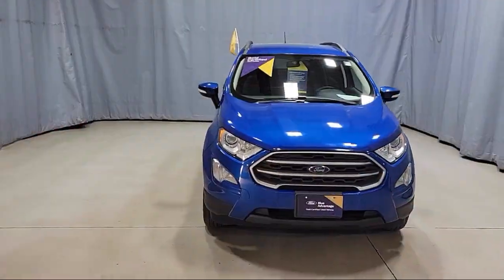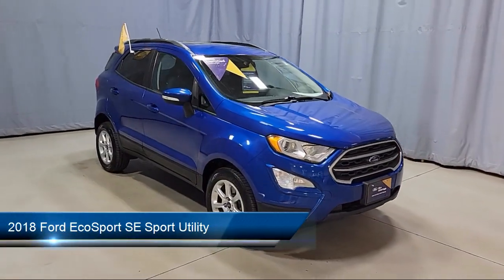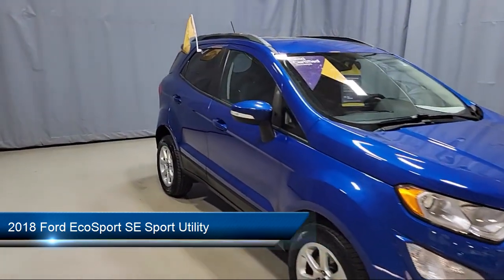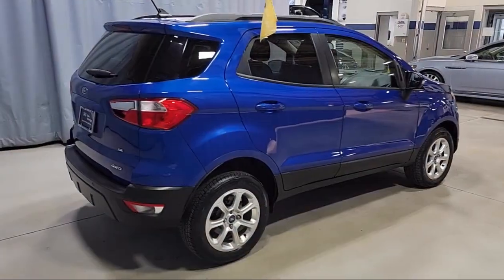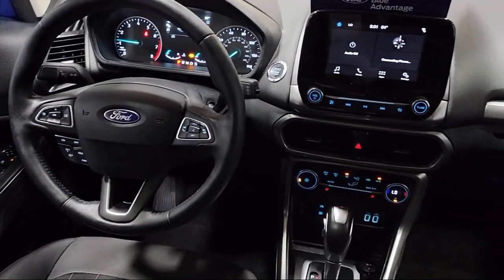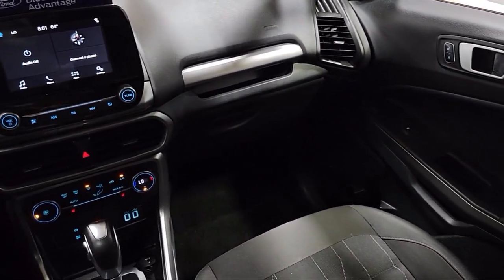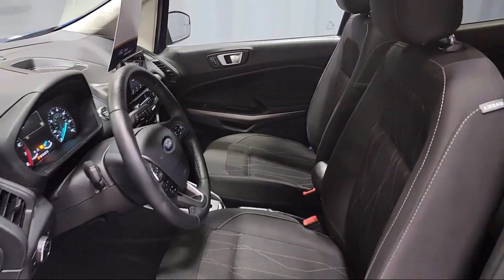And here's a look at another one of our great vehicles from our inventory. It comes equipped with rear view camera, keyless entry, parking sensors, emergency communication system, Sync 3 911 assist, roof rack, heated front seats, Sirius XM satellite radio, leather steering wheel with auto tilt-away, outside temperature display, speed sensing steering, and has less than 40,000 miles on the odometer.